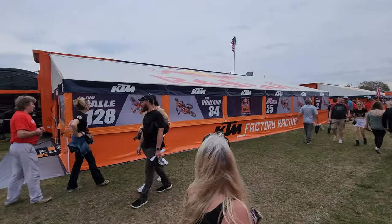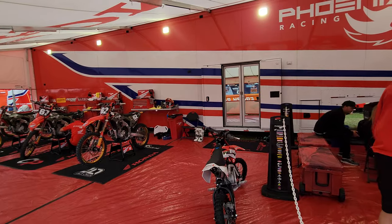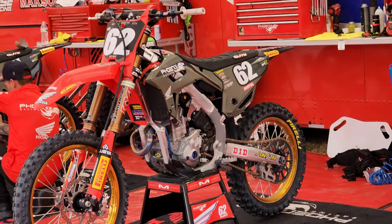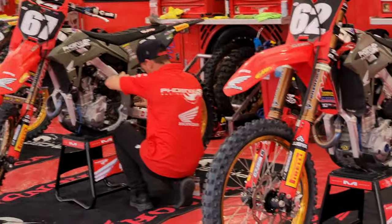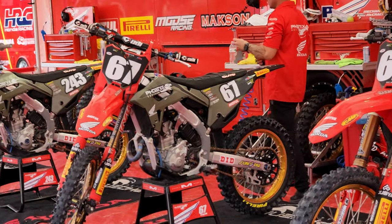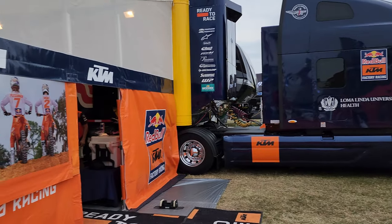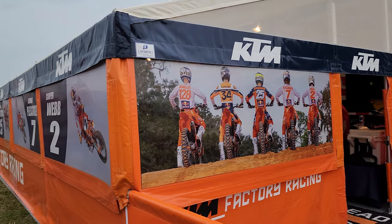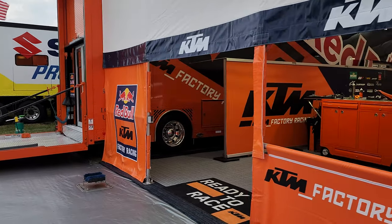KTM. The Phoenix Racing. Team Honda. Factory suspension on that, factory Kiaba. Beautiful bikes. Webb's in there somewhere. Factory KTM racing team.